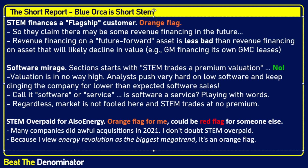I'm usually very negative on acquisitions in general and when companies overpay. But to me, that acquisition was done at the heart of the energy revolution, right? It's a solar company, Also Energy. It's solar software, at the heart of a megatrend that's growing so fast. To me, it's just an orange flag, not a red flag per se, because yes, they overpaid, but look at the field, look at the total addressable market that company is in.